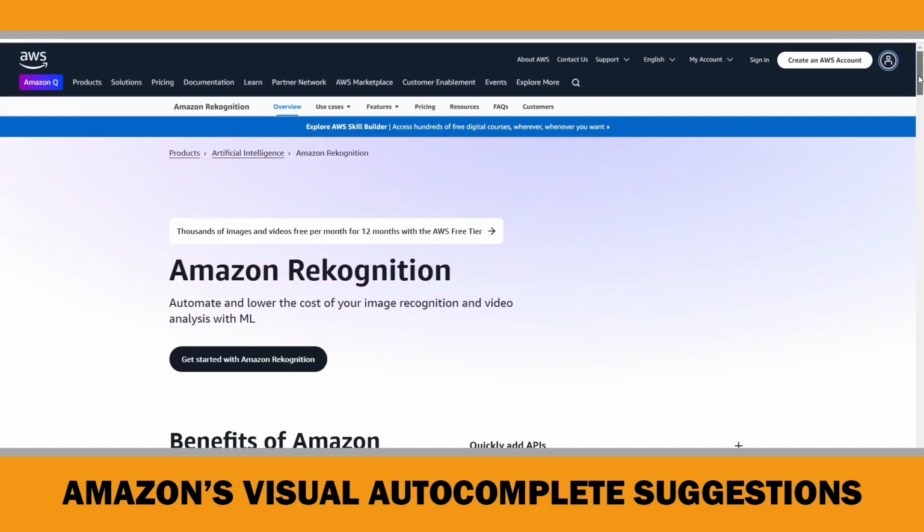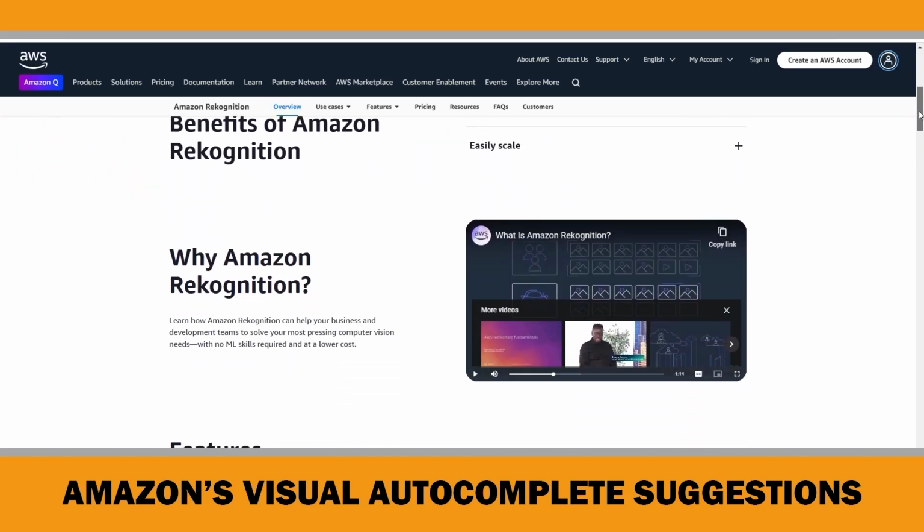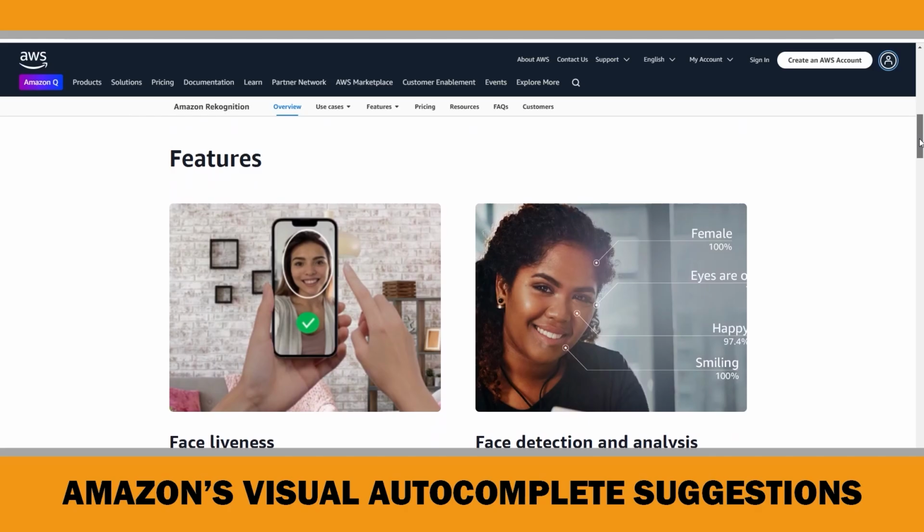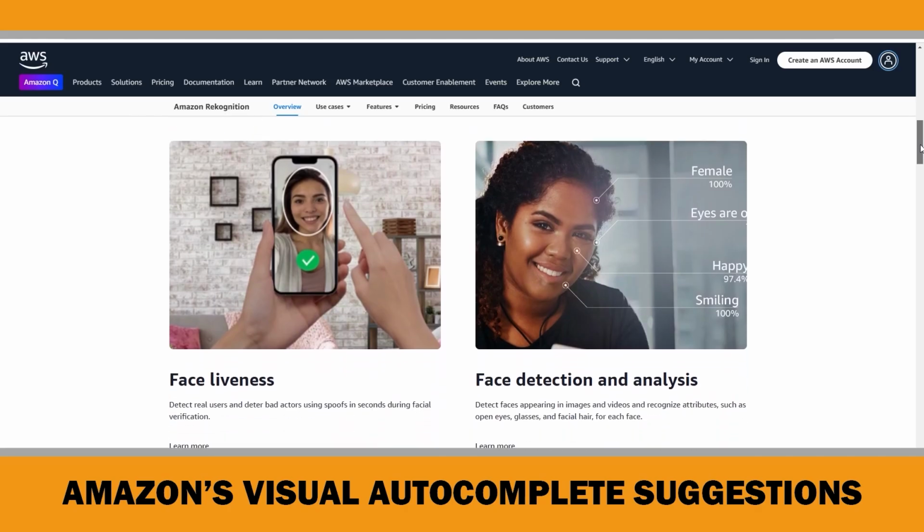For more information, check out the Amazon Rekognition site. It's useful for B2B and also integrates into their algorithms. To see this in action, you can pass your product photo into ChatGPT or Copilot and ask what it is.